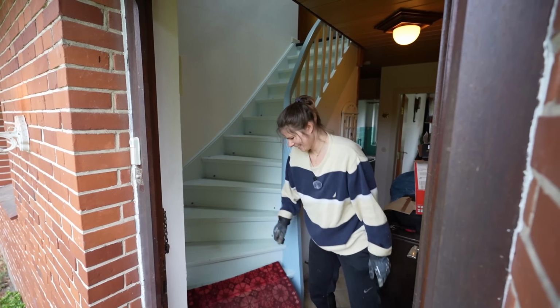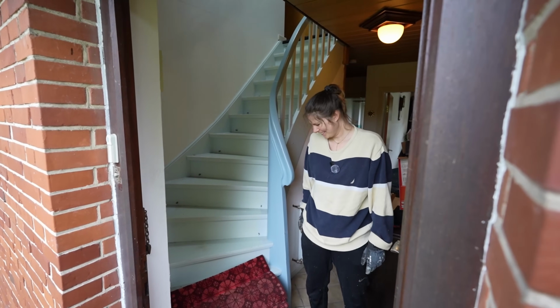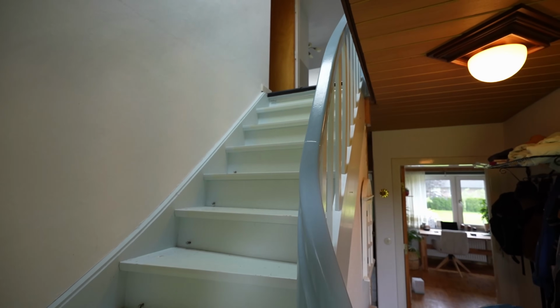Eventually we'll have a beautiful dark green runner on these steps. There will be new wood covers and white stairs, and I also think we're going to push a sofa through a window today, so it should be exciting. They already look so much cuter.